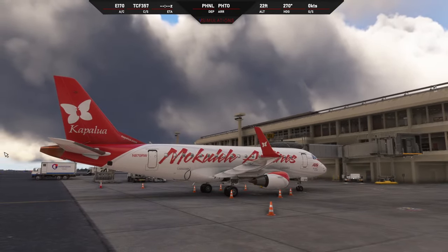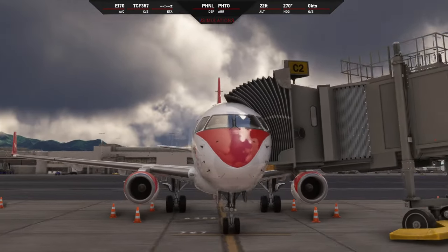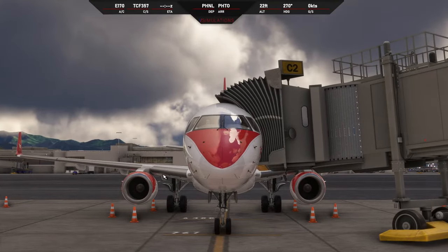I don't know. Looks fine to me. Looks like there's a little paint on the outside, though, on the tip of it. But it looks good. I love the front. I love the nose of this thing. Look at that. That is a sweet little livery on this jet.